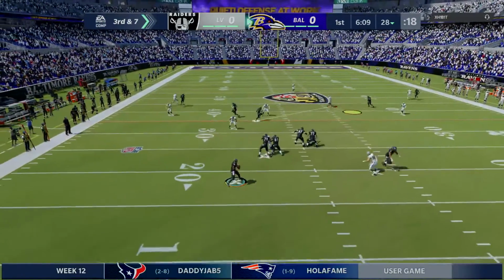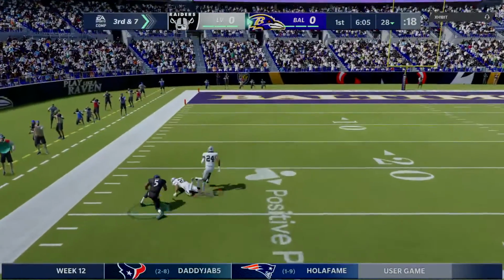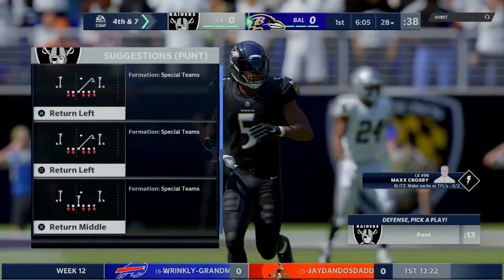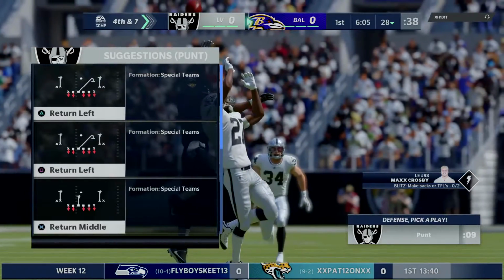From the gun, Jackson. He sets to fire deep. And a throw there going to be incomplete. Brandon, we saw these defenders flying to the football in their win last week, and nothing has changed. They're still moving around quickly and forcing incompletions.